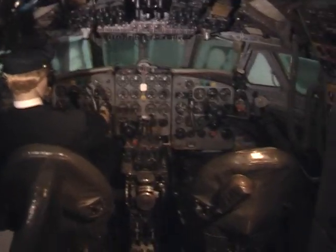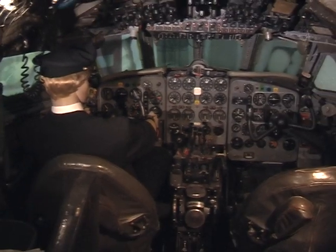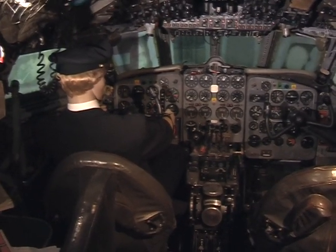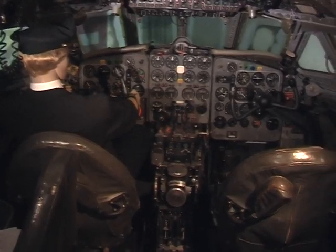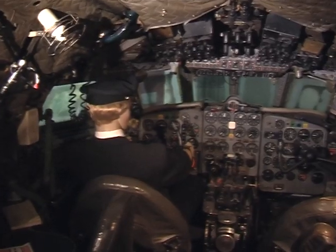Series of checks to ensure that everything in the plane is in first-class working order. The first is called the before starting check. Autopilot, master and power switches on. Cabin signs on. Emergency flight on. Navigation lights steady. Beacon light on.